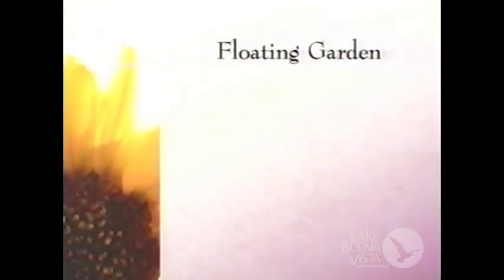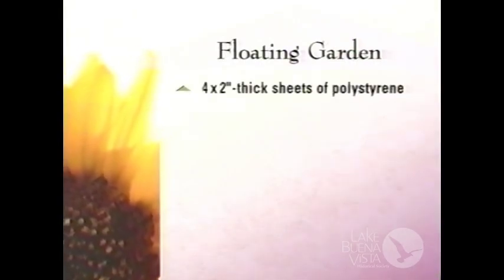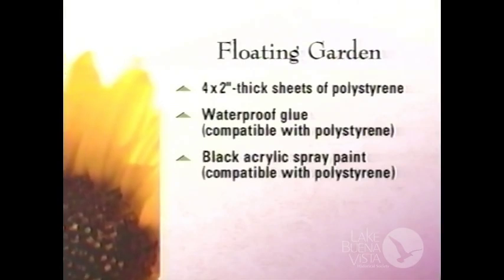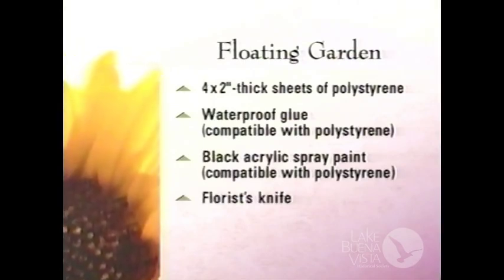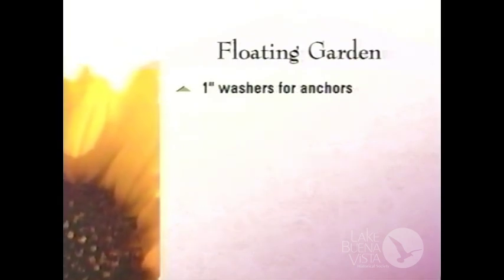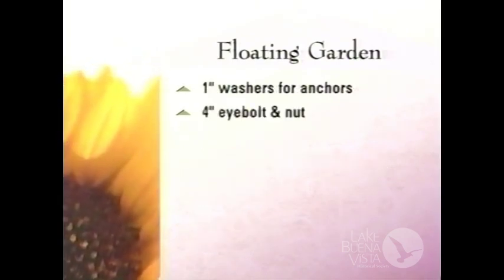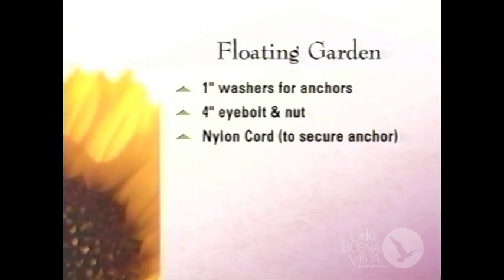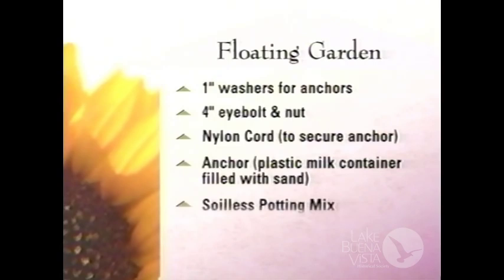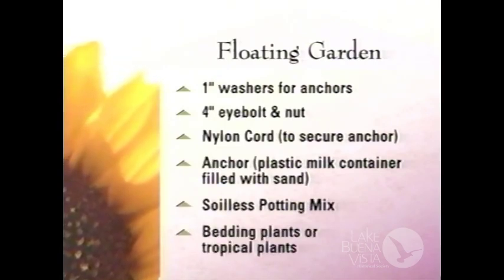To make a floating planter for your pond, you'll need four 2-inch sheets of polystyrene, waterproof glue and black acrylic spray paint compatible with polystyrene, a florist's knife, scissors, a capillary mat, 1-inch washers for anchors, a 4-inch eye bolt and nut, some nylon cord to secure the garden to the anchor, an anchor, a plastic milk container filled with sand works well, some bedding plants, and soilless potting mix.